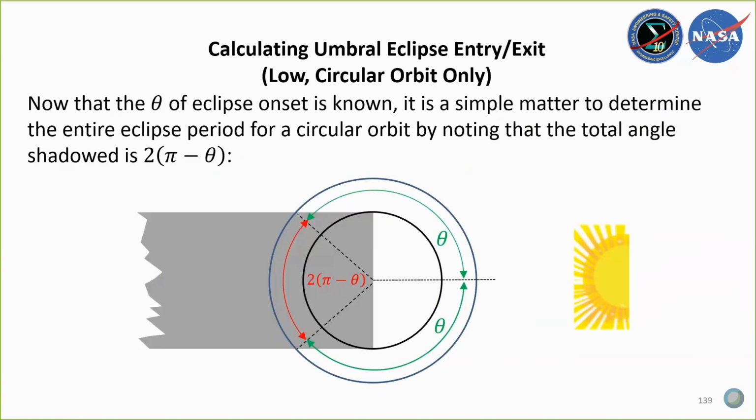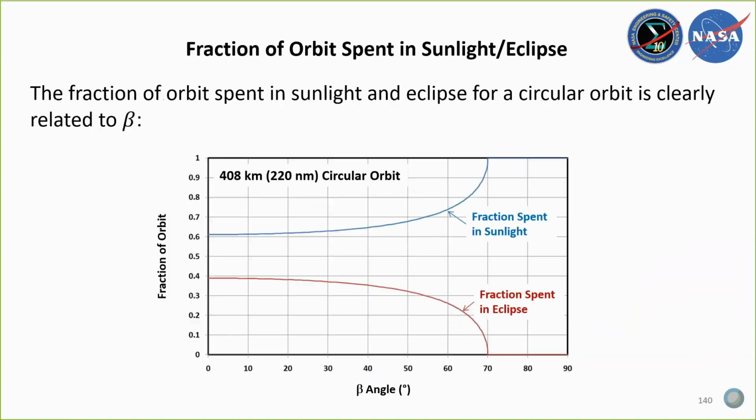And if you do that, the fraction of the orbit spent in the sunlight eclipse for a circular orbit is clearly related to beta. So all I needed to do was solve this equation for theta, and then I recognize that 2 times pi minus theta is the eclipse period, and since I know the period for a circular orbit, 2 times pi minus theta divided by 2 pi is the fraction of time spent in eclipse. And if I multiply that by the orbit period, it tells me how much time I spend in eclipse.